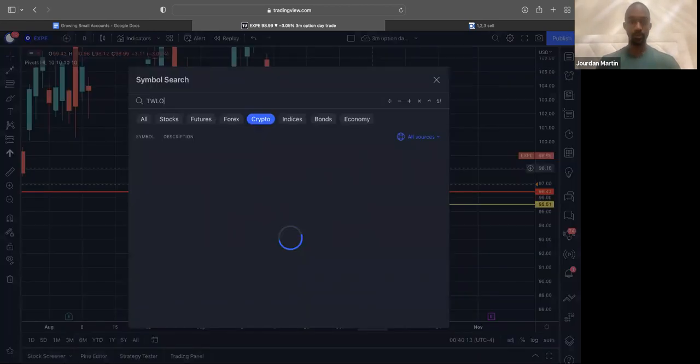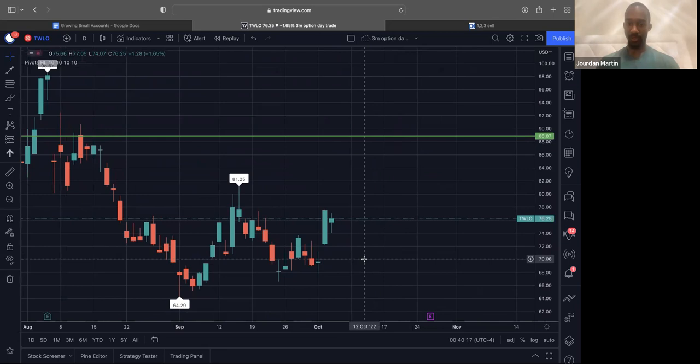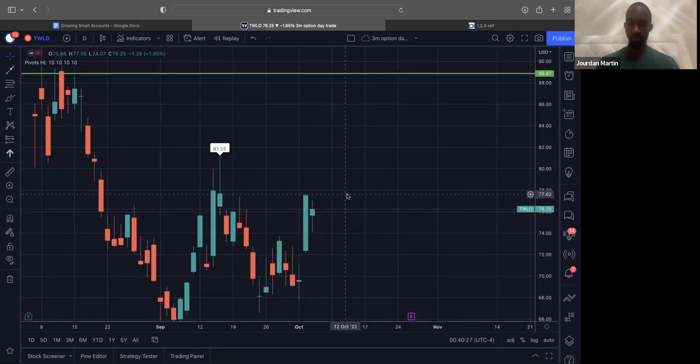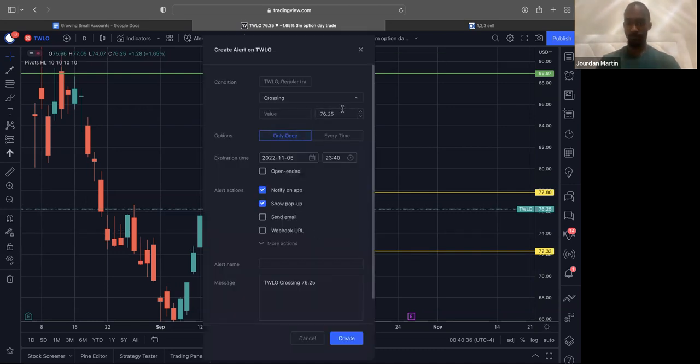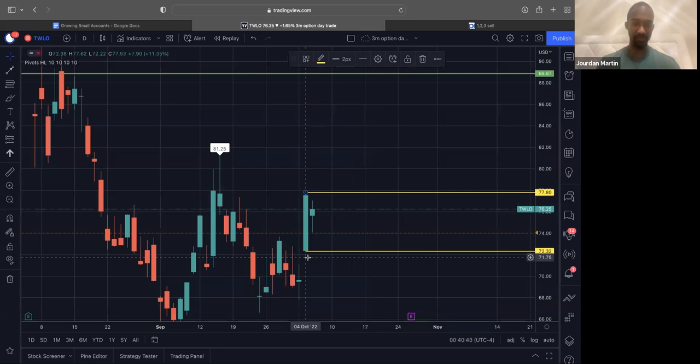And then let's look at Twilio. Same deal. Inside bar, looking for the break below. And this one, because we have room, I'll actually trade the range of this inside bar. So instead of waiting just on the breakout to the downside, I'll wait for a break of 74.05. And then after that, I'll look to come down and test the low of this candle, which is 72.22.